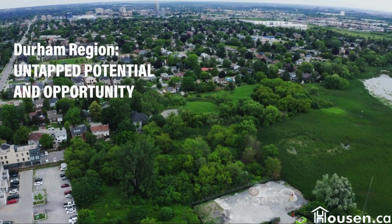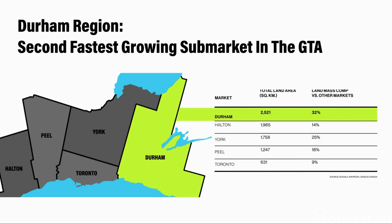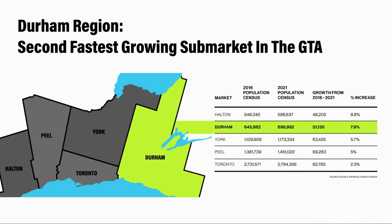For those of you who are not familiar with Durham region, it's ripe with untapped potential and growth opportunity. Of the 5 major GTA submarkets, Durham has the largest landmass. And between 2016 and 2021, Durham region saw the second highest population growth, which has not yet stopped, thus putting pressure on the community to provide more housing options.